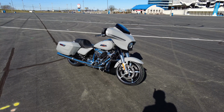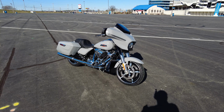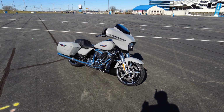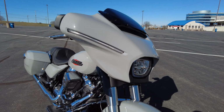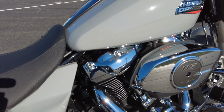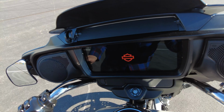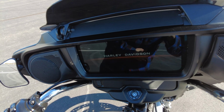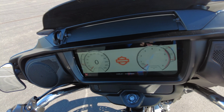Another massive improvement is they managed to shave 18 pounds off of the Street Glide. So the new wet weight is only 811 pounds. You're finally getting fully integrated LED headlights and turn signals. You got new liquid-cooled cylinder heads, which are going to help with comfort when you're riding slow so that your legs and your thighs ain't burning up. And you've got this massive 12.3 inch display that is vivid. It's literally a beautiful display, and it's running the Skyline OS system.